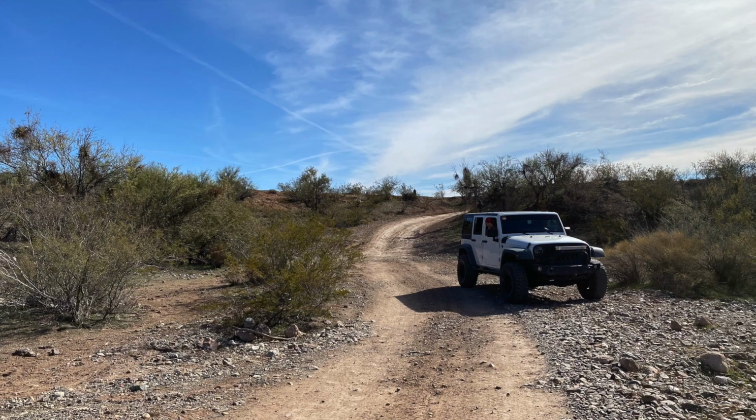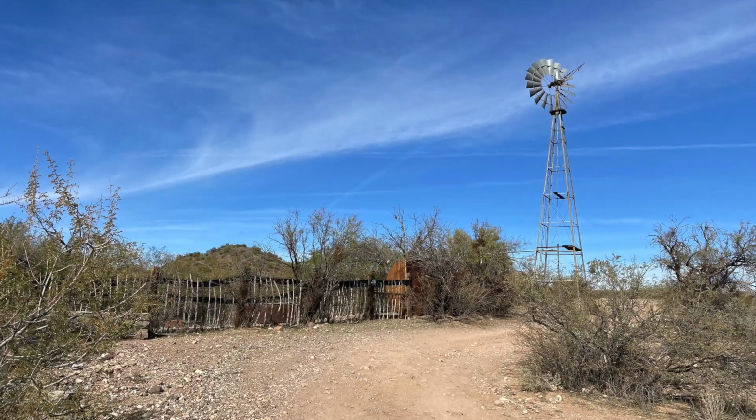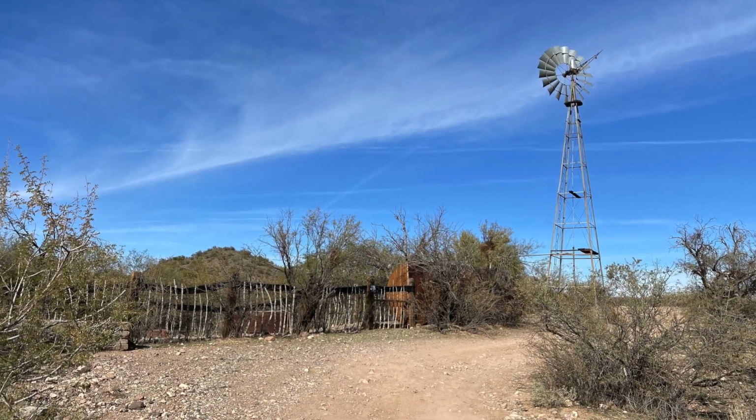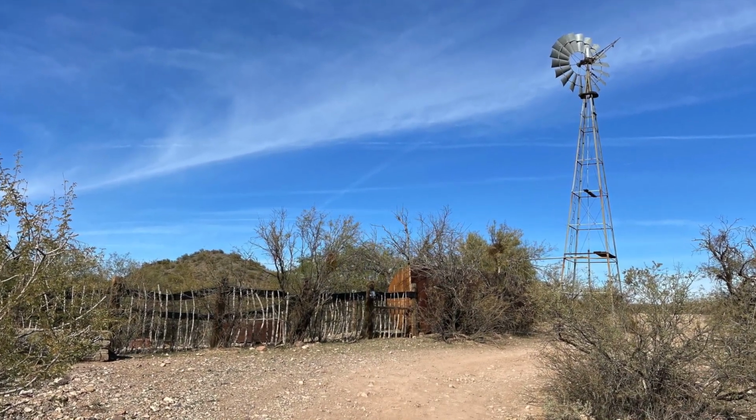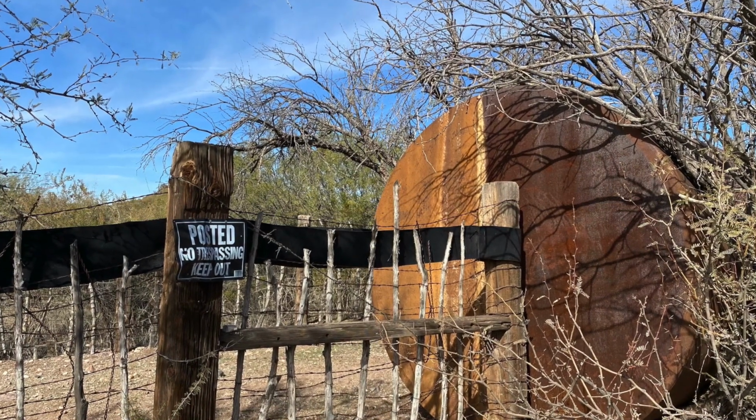Took a couple stops along the mine road. We took the mine road up, and there's places that are some interesting stops. This is an old well that somebody built long ago for cattle. I'm assuming they maybe had kept horses in here or burros.